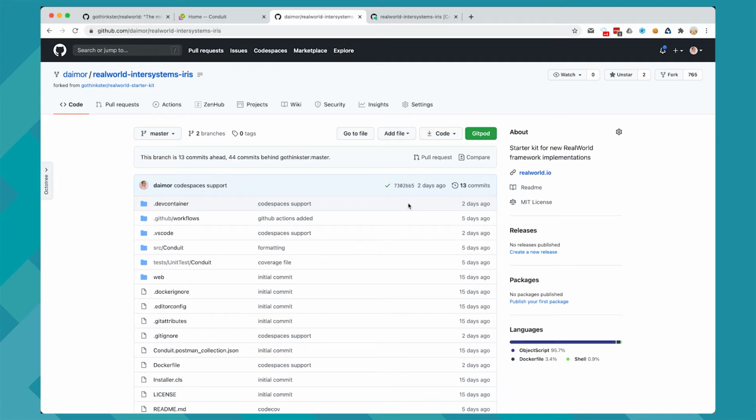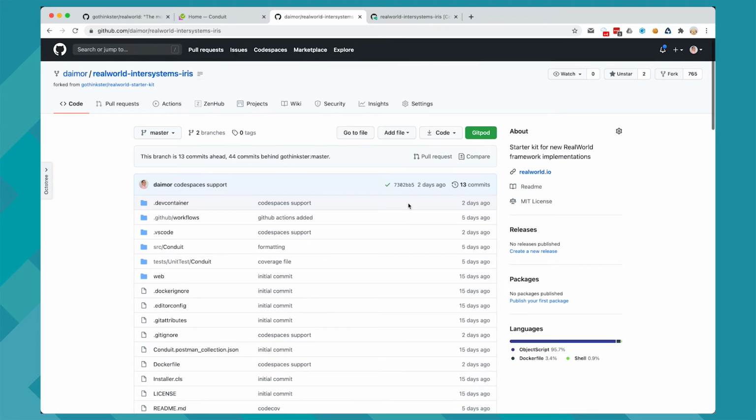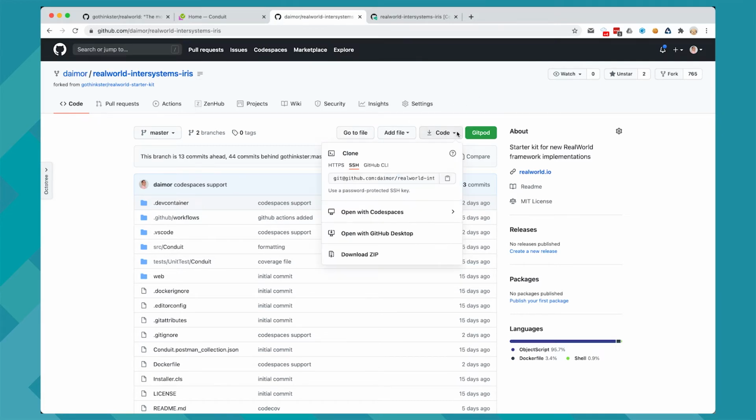This is my repo. It's open source for sure. You can look, find it here. And for demonstration, I would like to use the newest feature from GitHub. It's GitHub Codespaces. It's not publicly available, but I already have access to it. So I have this new option, Open with Codespaces.